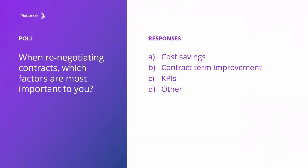All right, and let's transition into another quick poll. When renegotiating contracts, which factors are most important to you?